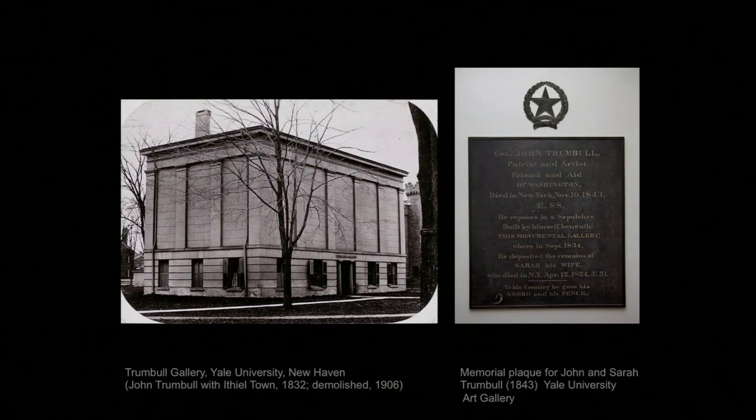Here you see it, a little neoclassical building designed by Trumbull himself with advice from the local architect Ithiel Town, with two picture galleries upstairs, and in the basement, a burial place for Trumbull and his wife. The gallery stood there until 1905, after a bigger gallery had been built, and the collection, and this plaque to Trumbull, and the Trumbulls themselves were moved.